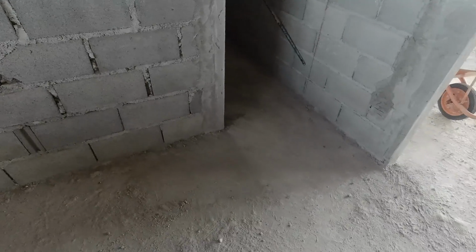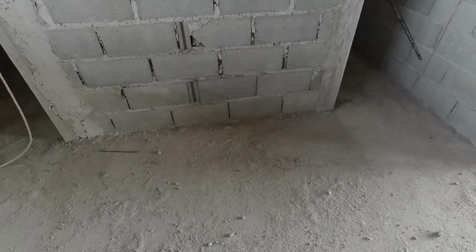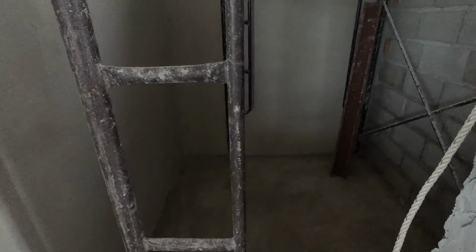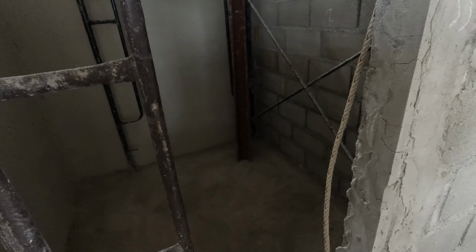In this area there's actually a standalone bath between the doorways, and then here will actually be a toilet for this room. And then a Japanese style toilet's actually going in here.